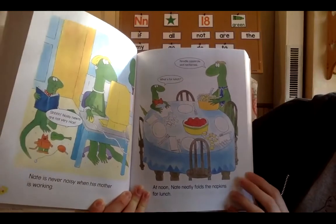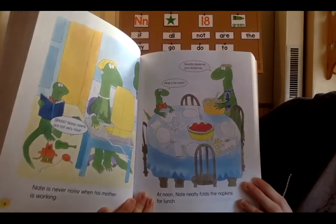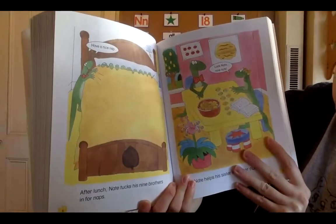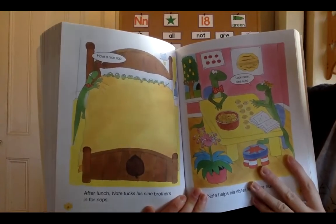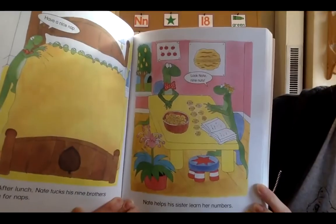At noon, Nate neatly folds the napkins for lunch. What's for lunch? Noodle casserole and nectarines. After lunch, Nate tucks his 9 brothers in for naps. Have a nice nap. Nate helps his sister learn her numbers. Look, Nate, 9 nuts.